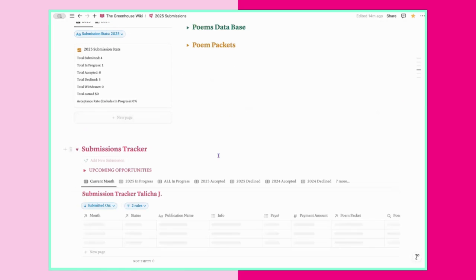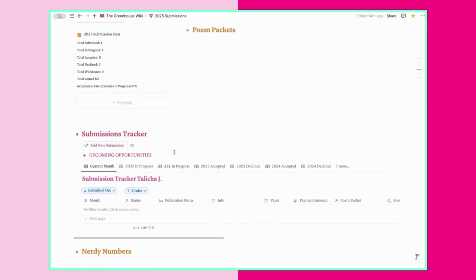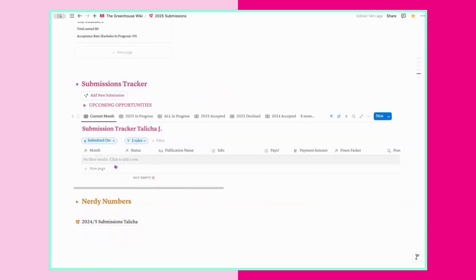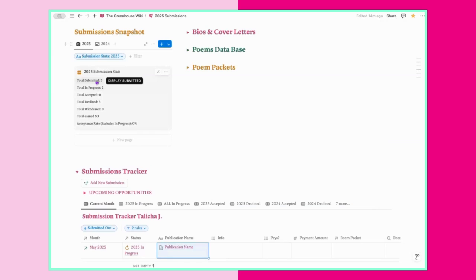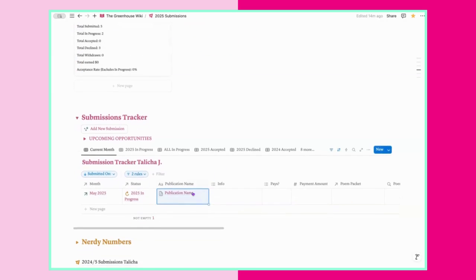And then the heart of it is the submissions tracker. So this is where I keep track of everything. Right now we have the current month, which is May. I haven't submitted anything, but let's pretend I am. If I hit new page, it's going to auto-populate the month and put it automatically in in-progress status, which will automatically update our total submitted from 4 to 5.